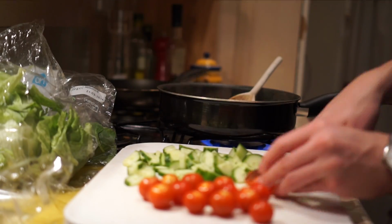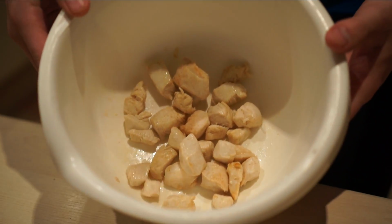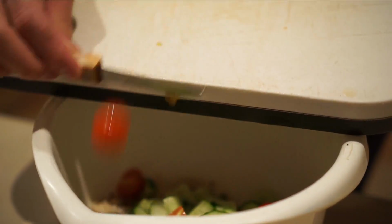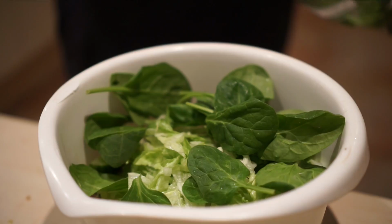So I'm also cutting up some veggies, half a cucumber, 125 grams of cherry tomatoes. I prefer cherry tomatoes over regular tomatoes. And then a mixture of brown rice and quinoa. And this is basically just a salad I'm gonna eat. So I'm gonna add some lettuce and 2 handfuls of spinach.